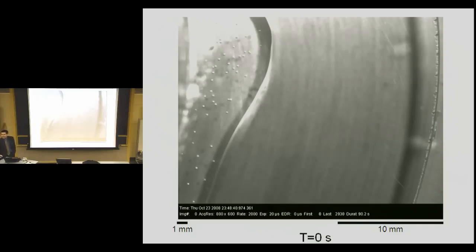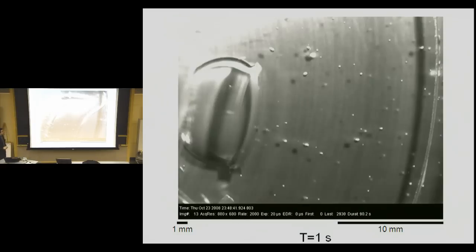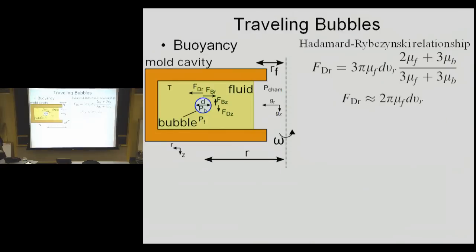You mentioned an acceleration. Is that the acceleration the bubble experiences, or is that the revolutions per minute? I'm talking about the acceleration of the centrifuge as it's going up. But the bubbles can change their speed as they're moving toward the center axis of rotation, and we'll get to that. All right, good.